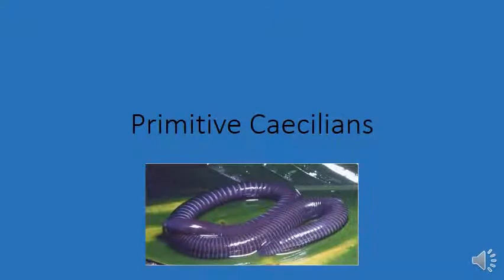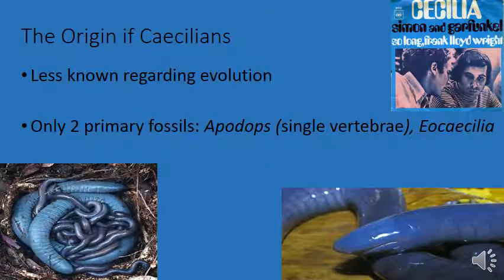Now, what do we know about caecilians? What do we know about primitive caecilians? Our last group within Amphibia. So much like modern day natural history, we know very little about caecilians at large. We know very little about the origin of caecilians or their evolutionary history. So very little is known about caecilians in terms of fossils or their evolution. There's really only two primary fossils, Apodops and Eocaecilia, one of which we only know from a single vertebra. So not a lot to go on, but let's just briefly talk about early caecilians.